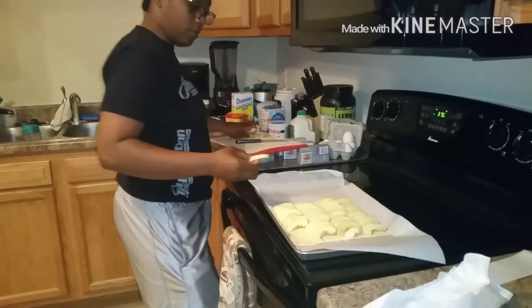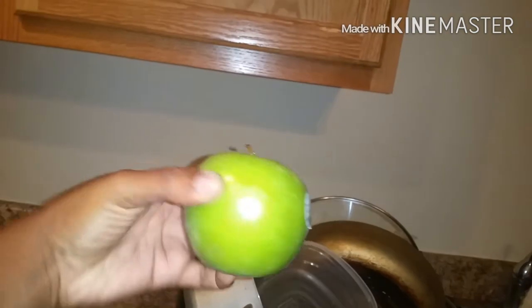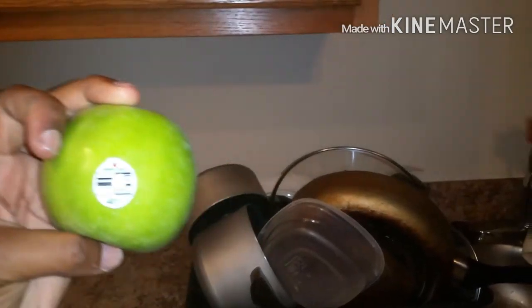Or in case you were wondering how many Granny Smiths I use, like 2 medium sizes. I'm gonna show you all the size of the apples. Granny Smiths. Y'all coming along with me. We use 2 apples this size, not regular size apples. See? That's a Granny Smith, a medium-sized apple. Yeah, we got dishes in the sink.